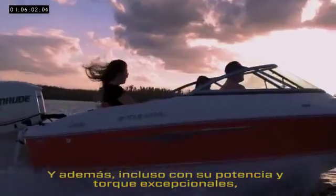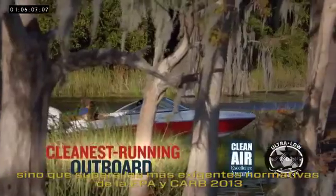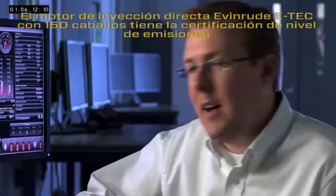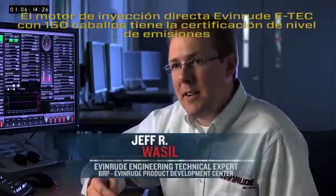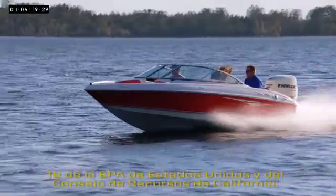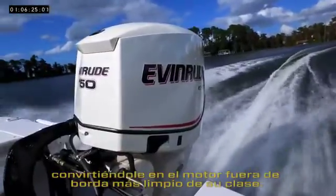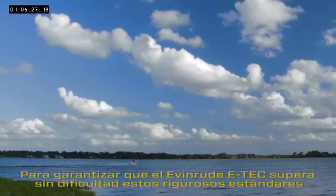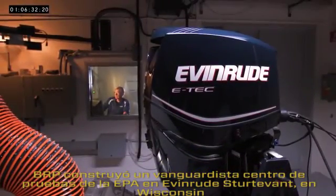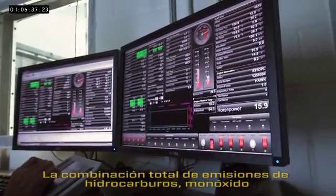And yet, even with its superior horsepower and torque, the Evinrude E-Tech 150 not only meets, but exceeds the most stringent 2013 EPA and CARB regulations. The 150 horsepower Evinrude E-Tech direct injected engine is actually certified below US EPA and California Air Resources Board emission standards, making it the cleanest outboard engine in the 150 horsepower class. To assure that Evinrude E-Techs pass these rigorous standards with flying colors, BRP built a new state-of-the-art EPA test center in the Evinrude Sturtevant, Wisconsin facility. Here, the proof is in the numbers.